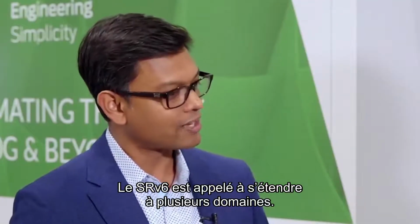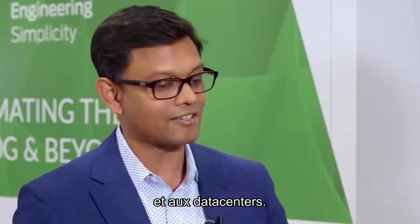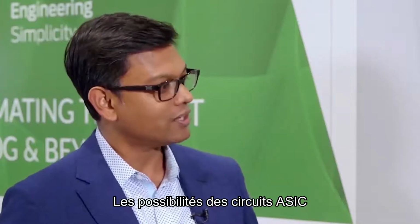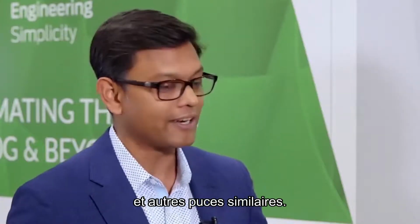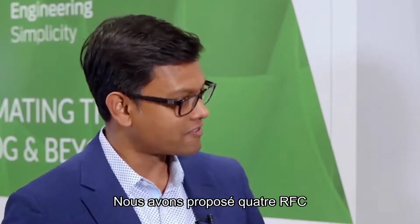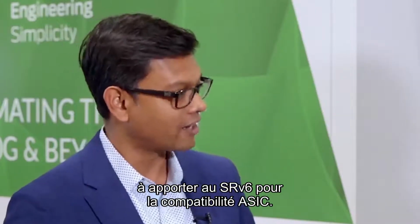SRv6 is a technology that's going to span domains. You are not just going to see that in WAN, you're going to see it in campus, you're going to see it in data center. So the need for what the ASICs do had to come down to a place where merchant silicon or similar chips can support it, right? So we're working with IETF, with our customers. We actually have 4 RFCs that we submitted where we're proposing a set of enhancements to SRv6 that make it ASIC friendly.